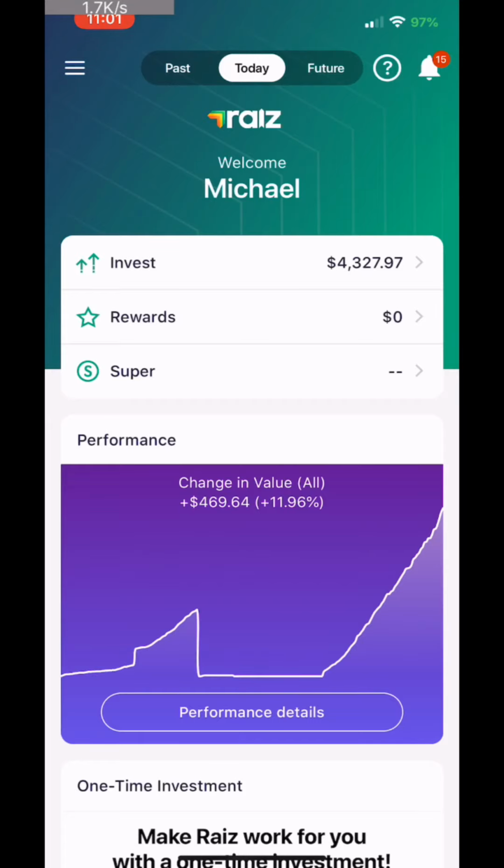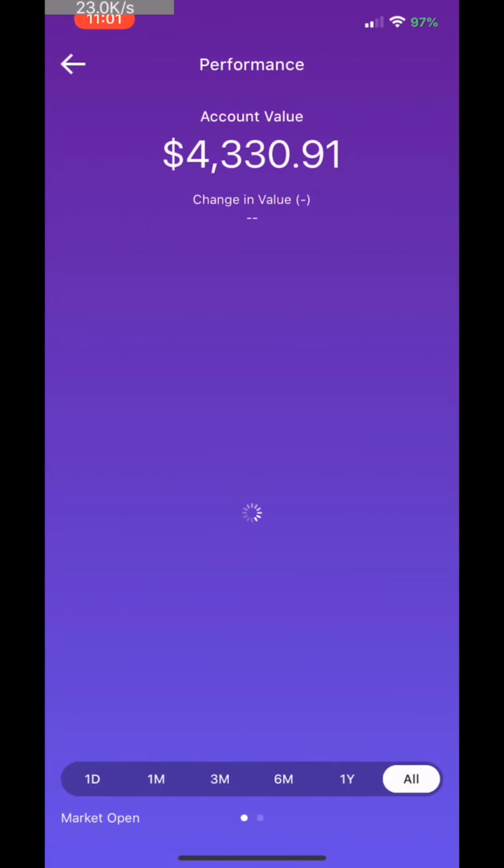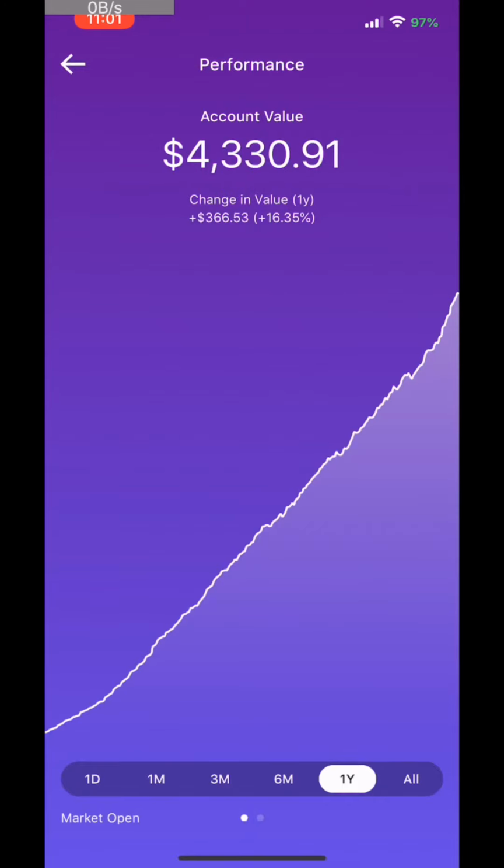Now, pretty much in the past year, of roughly $3,800 I've invested myself, I have made $366, right? We've also got to remember that there's a $2.50 maintenance fee every single month. So that works out to be, I think, $30 a year. But even then, that's $330 off of close to $4,000. That's a fairly decent return.